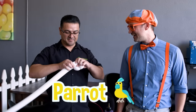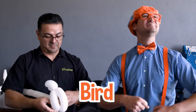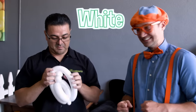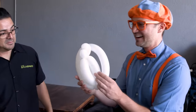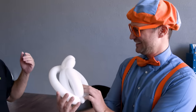I'm making a parrot. Ooh, a parrot? Yeah, a parrot is a bird. I love birds. They just fly in the sky. And this parrot is the color white. That is so cool. Whoa, look! It's a parrot in its cage. That's so cool. Now, if you thought that was cool, place it on the table.